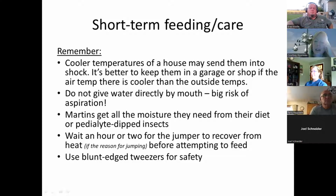Now, if you pull one out, you don't want to immediately try to feed it, especially if it has been very hot. If the reason for jumping was heat, you need to wait an hour or two for that jumper to recover and settle down before attempting to feed. Sometimes that nestling will perk up considerably after it is no longer overheated. And when you do feed, use blunt edge tweezers for safety, not the sharp slant edge ones.